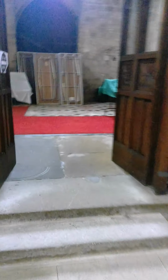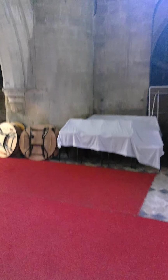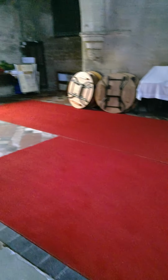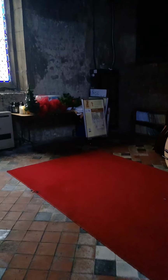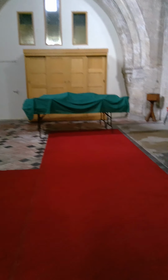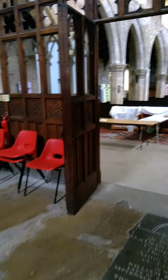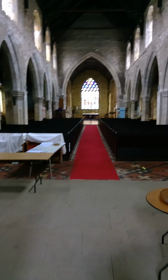In here, we have the room under the tower. The tower was built in the 13th century, and it has a ring of 8 bells, and they are in there, in the tower. It's usually used as a storeroom at the moment, but it's a very big room, and it's called the Consistory Court because before the Victorian times, courts used to happen in church, and one of them used to happen here in Snaith.